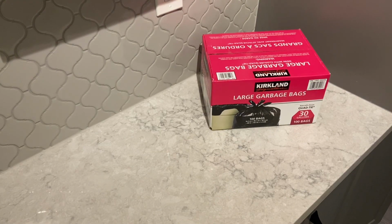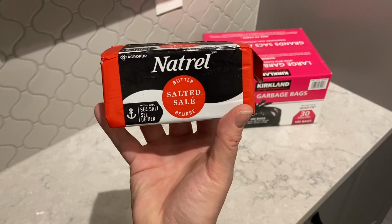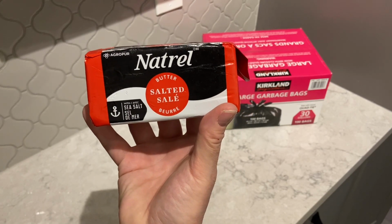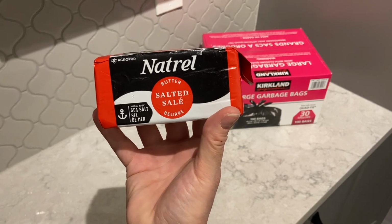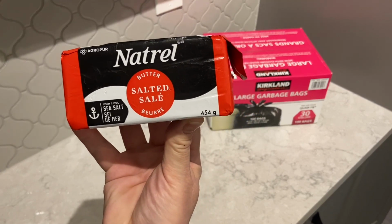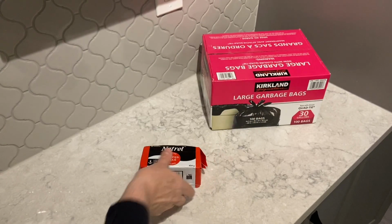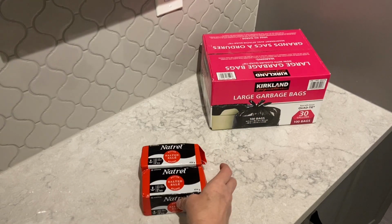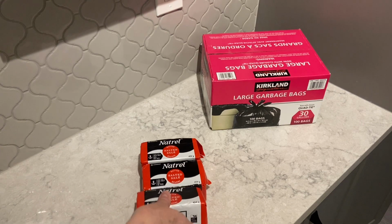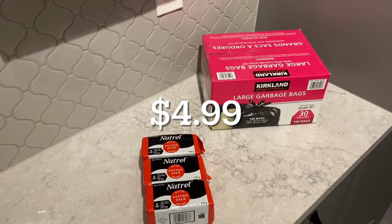Next items I'm going to show you are the salted butter. And this is the Naturel brand, okay? Seasoned with sea salt, 454 grams. And yeah, I purchased 3 of these. Each unit of butter cost $4.99.